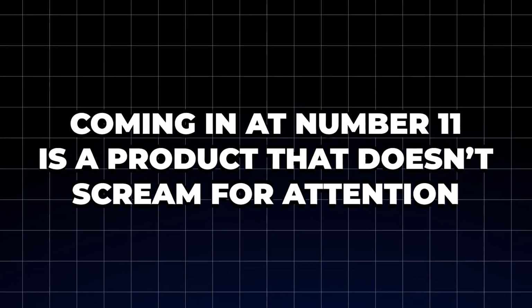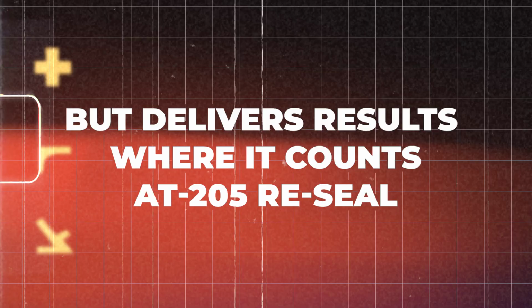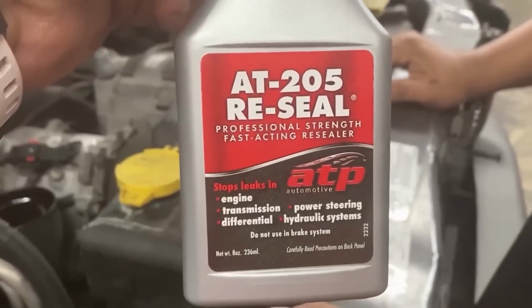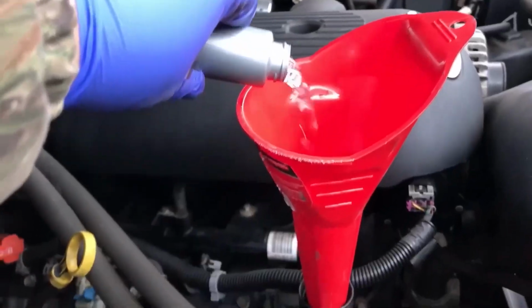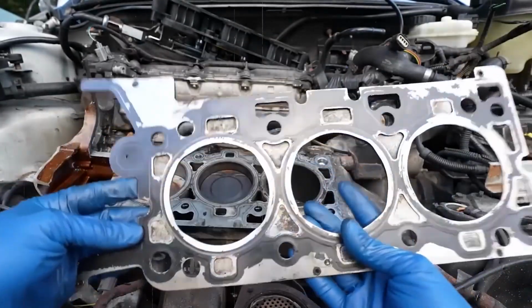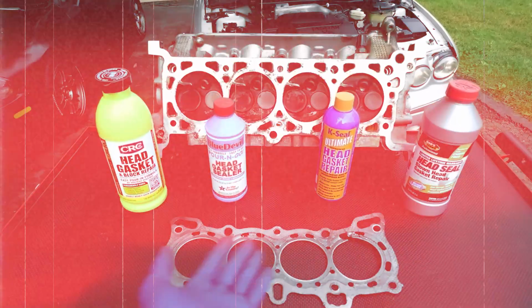Coming in at number 11 is a product that doesn't scream for attention, but delivers results where it counts. AT205 Reseal is a sleeper hit among DIYers and mechanics for one simple reason: it stops leaks without turning your engine into a gooey mess. Unlike thick sealants that coat from the outside, AT205 is a clear, lightweight formula that works from within. When added to your oil, transmission, or power steering fluid, it's absorbed into brittle rubber seals, restoring flexibility without swelling or damage. Think of it as a moisturizer for tired gaskets.